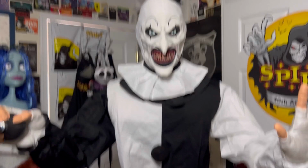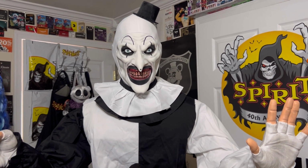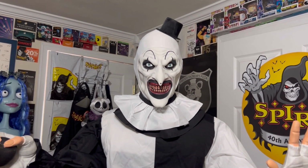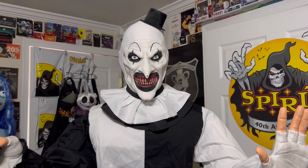He's over 6 feet tall. He's licensed, includes animation, really great animation at that, head turning, side-to-side motion, and hand waving. And he's Art the Clown, so he's going to be in very high demand. He's a very popular animatronic. If you are definitely considering getting him, get him as soon as possible because he is selling out everywhere.